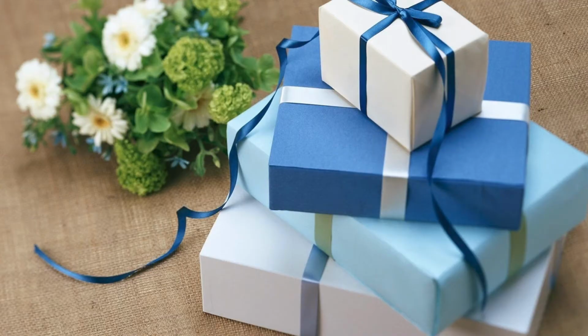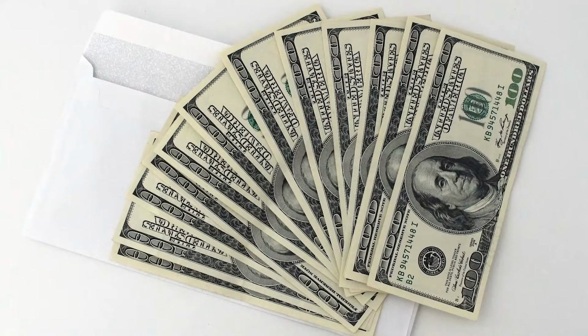Tip number 7, you're going to a wedding, you got to bring a gift. So if you're traveling, you want to pack light. So I would recommend maybe a card with some cash or a gift card. But if you want something a little more personal or off of the registry, you can always send it ahead of time. Nobody will be upset if you show up to the wedding with nothing as long as you've sent something beforehand.